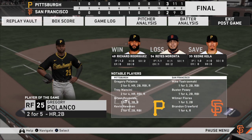Here now is our final line score this afternoon. First for the victorious Pirates, 3 runs, 11 hits, 1 error.